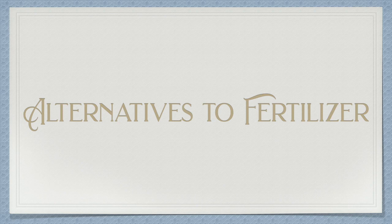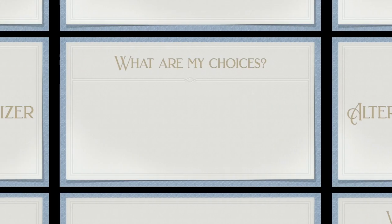So if you don't want to use fertilizer, there are some alternatives. So here are your options. Number 1, compost. Number 2, manure. Number 3, cover crop.